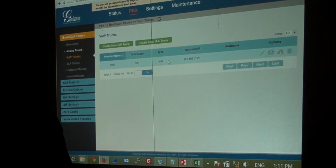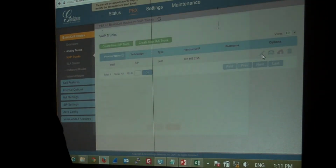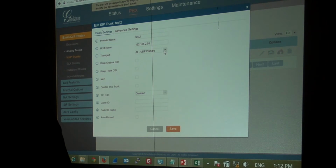Now let me go more: once you create it, you go to edit, so you can see more options. You can play with the transport types, and in case you have NAT issues, you can use TCP. Keep original caller ID, remember that option. This is for call forwarding. A call comes in through the trunk, you have a conditional call forward, and the call is going to go back to a cell phone, for example. If you don't enable this option, the cell phone is going to see the caller ID of your trunk, of your PBX. But if you keep it, then it's going to keep the original caller's caller ID.